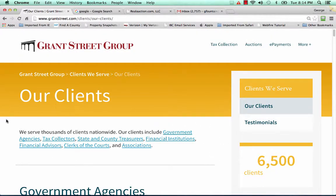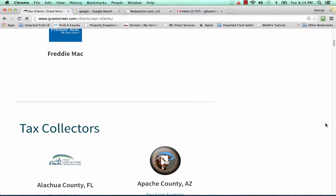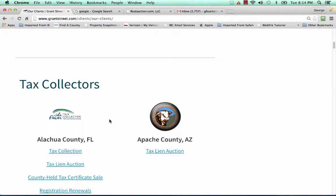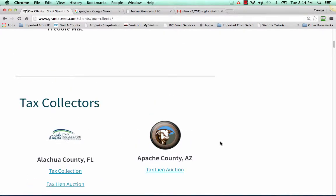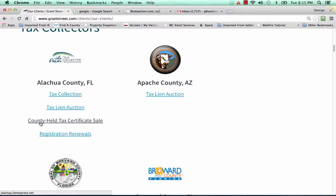And it gives you a little narrative here about what they do, how they collect tax collection for a number of municipalities. And you have to keep scrolling down to where it says tax collectors. And what it lists, these are all the counties that they work with and they collect taxes for, and then they auction the tax liens off. So on the left side, these will be all the counties within Florida, and on the right side are Arizona. And what you're looking for under a county is the county held tax certificate sale.